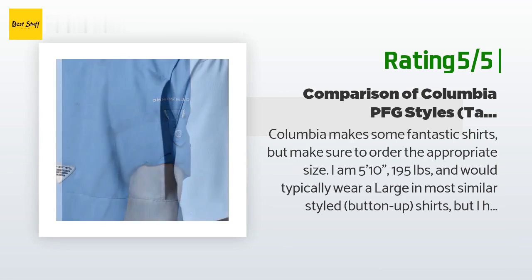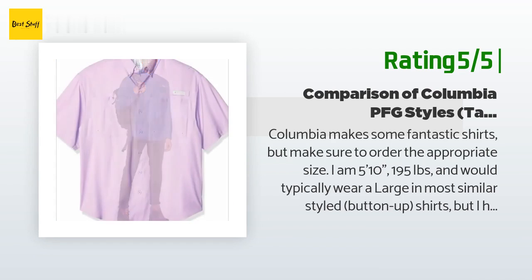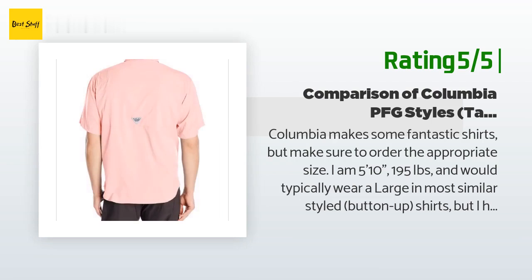Tip number two is that because these shirts are on different sizing scales, many get returned to the Amazon warehouse, so keep an eye out for Amazon warehouse deals on these shirts. See tips to find the easiest way to compare prices across sizes and colors at the conclusion of this review.